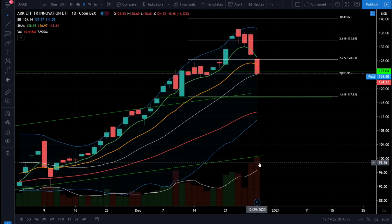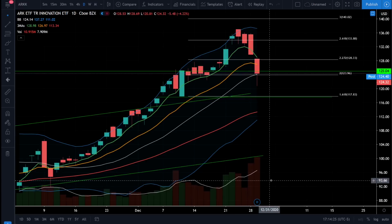You can also see on the ARK ETFs that we're getting sell-offs on larger volume. Like I said with the Santa Claus Rally, I'm expecting a melt up on low volume. But as you can tell with the ARK ETFs, they're not following that because they're not part of the indices. So I don't think the ARK ETFs are a right buy just yet.